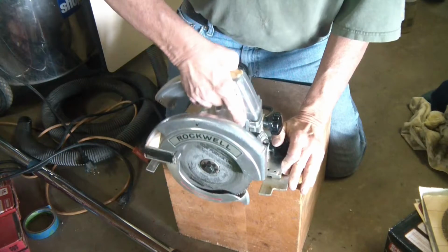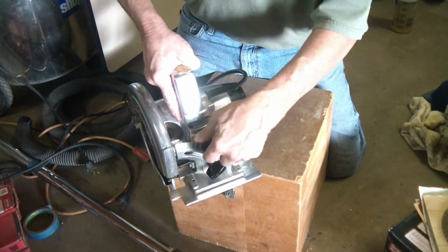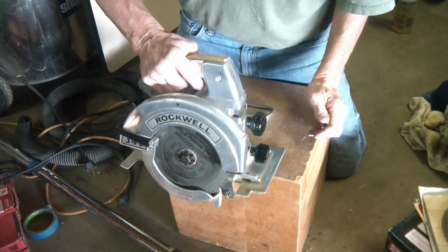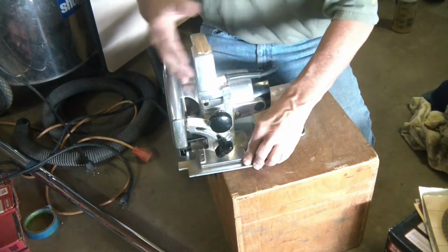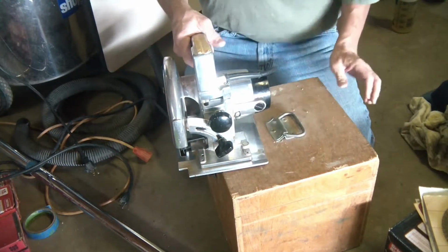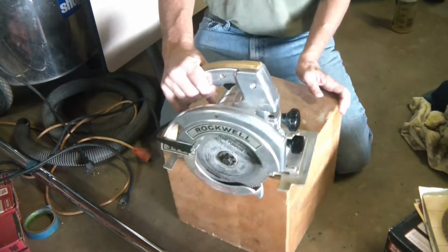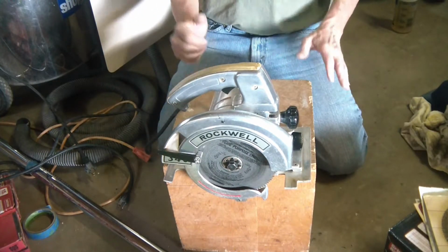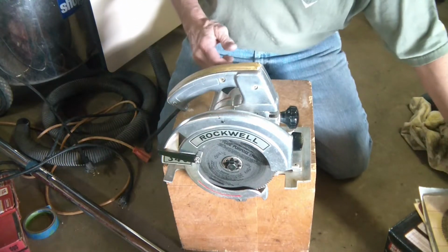up and down. And you have your measurement there. You set your measurement to what you need, tighten it, and there's your depth of cut. To do the bevel cutting, you unloosen this, and this pivots back and forth. It's just a really nice quality old tool. I think I'm going to bring this back into the shop and use it more often. But for now, I'm going to put it back in the box, put it out in the storage.